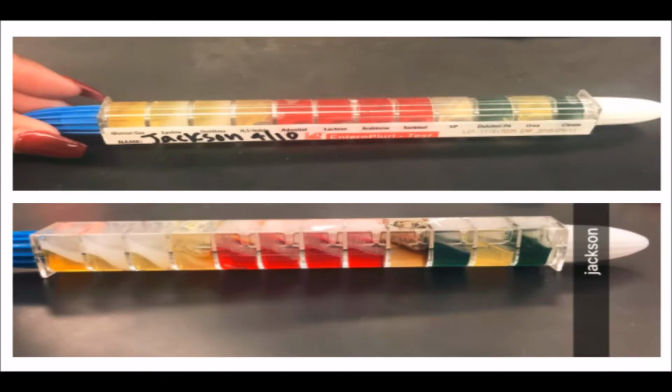For Jackson's inner tube, we came back with variable glucose, negative indole, and positive citrate activity. Based on these findings, our best guess is that Jackson's unidentified bacteria was Bacillus cereus. This was also based on the gram status of Jackson's bacteria.